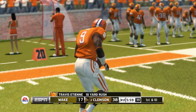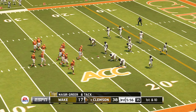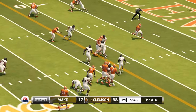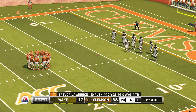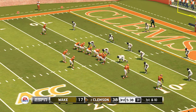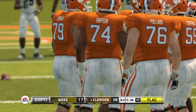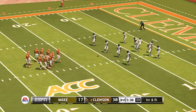Taken down at the 23. From the 23-yard line, first down. And now he's got room to run. And down he goes around the 11-yard line. Trying to get a head start there. False start, offense. That penalty will move them back a bit. Yeah, with so many young guys out there, it's bound to happen occasionally. So the penalty will make it first and 15.